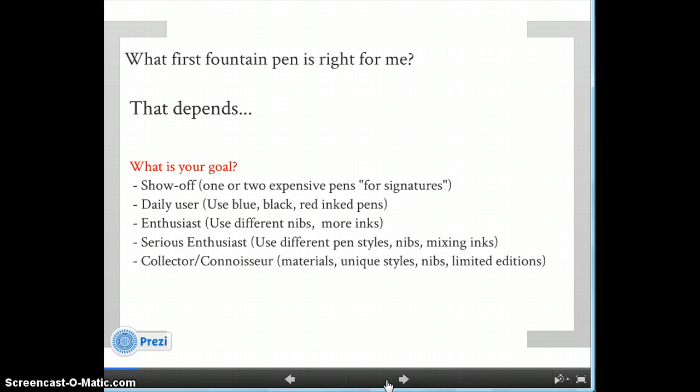And then there's the enthusiast. The enthusiast is someone who will have more types of nibs than the basic, let's say fine, medium, broadness, and he or she might have more inks. They might have different medium nibs and so forth.